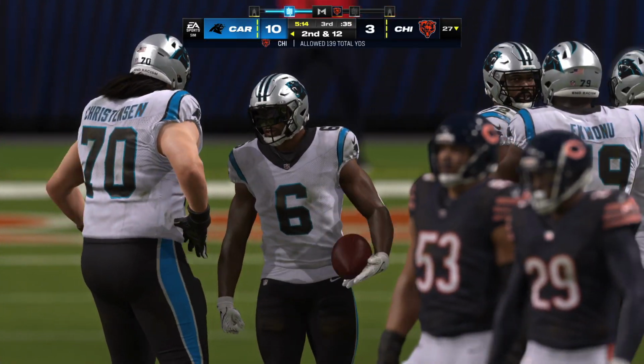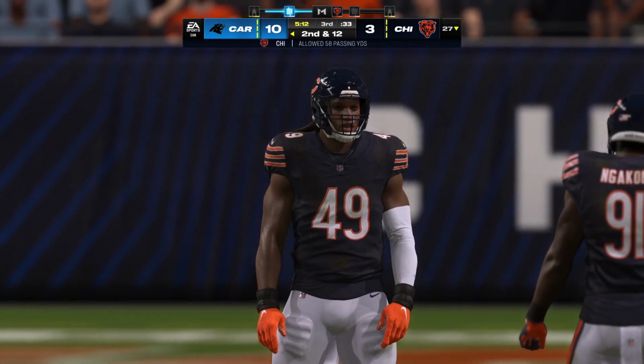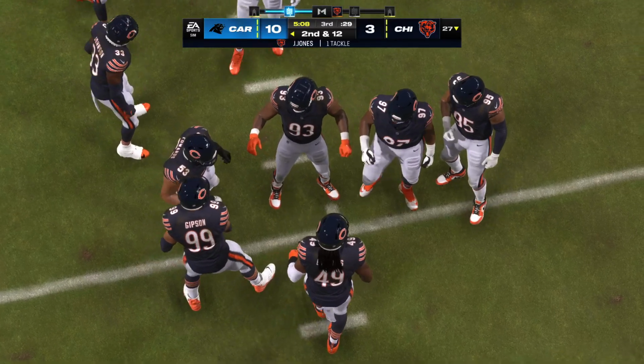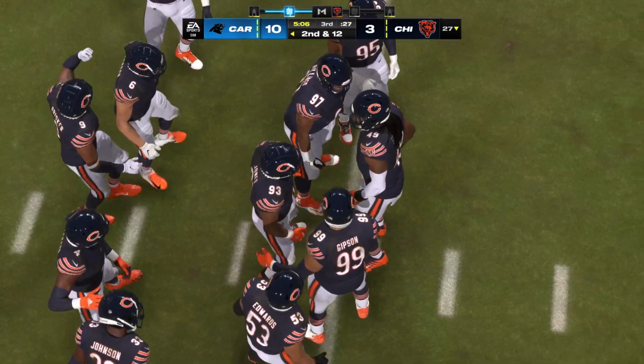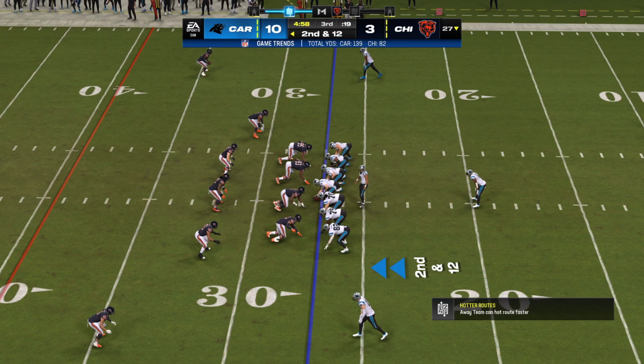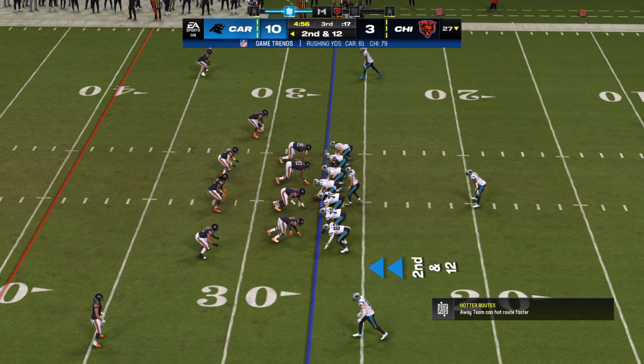2 yards the loss, 2nd and 12. And that's what this defense is going to need to do more in the second half. Good pressure that time, forces some indecision in the backfield. He's going to wind up being taken down for a nice loss. First play of the drive goes the wrong way. Here's 2nd and 12.